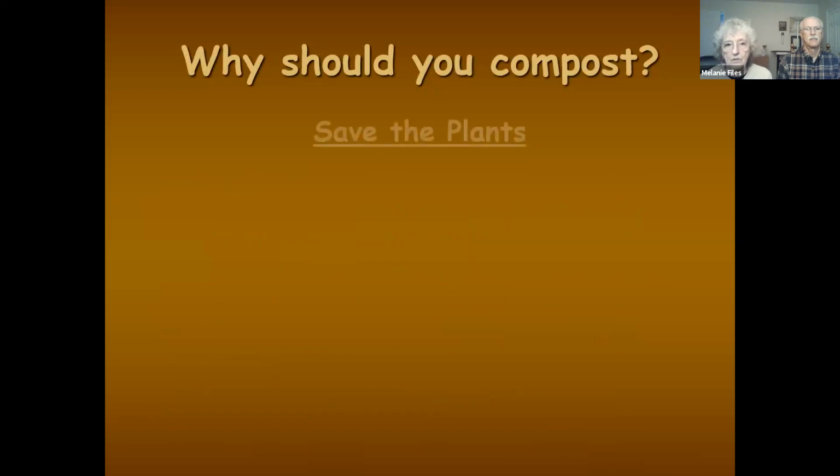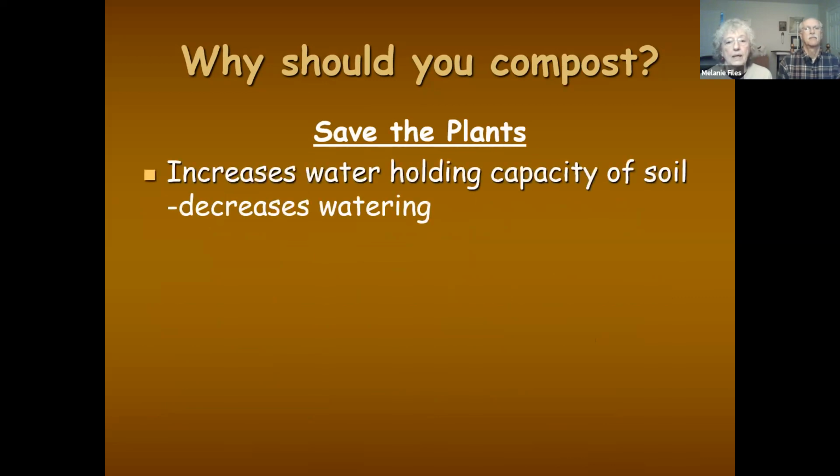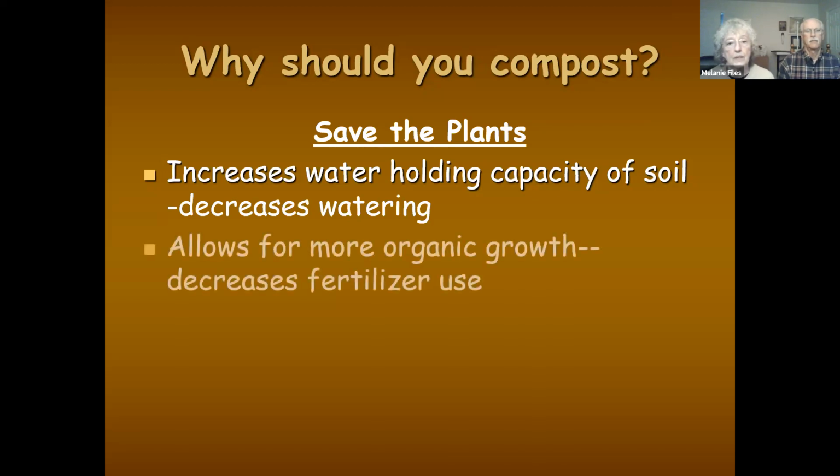Why should you compost? This is for Save the Plants. The past one was Save the Planet. This is Save the Plants. For all of us, when we worry about watering the garden, whether you have a system in place or, like me, I use a hose, compost helps increase what's in the soil, makes holes. And if you listen to Emily on soil, the water holding capacity of the soil is really important, so the roots can get down in there, so you don't have to water as much. It allows for more organic growth, which means that it decreases commercial fertilizer use.